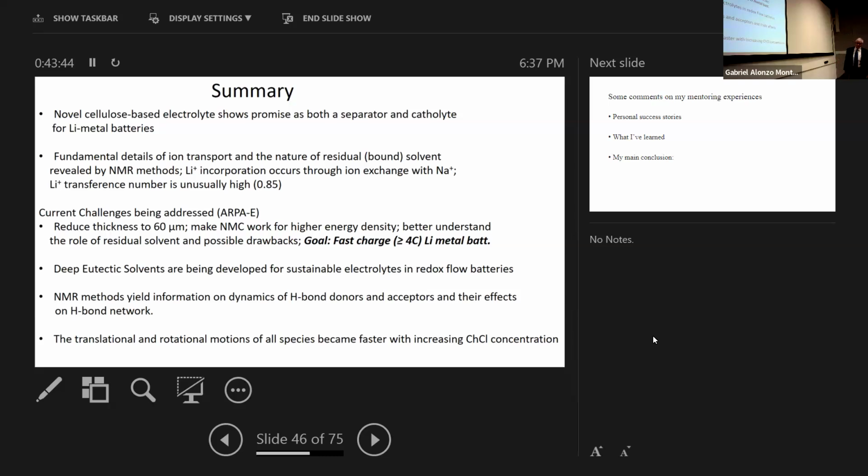Deep eutectic solvents are being developed for sustainable electrolytes and redox flow batteries. We showed that NMR can give us valuable information on the dynamics of both the H-bond donor and the acceptor, and the effect on the overall H-bonded network. Again, the translational and rotational motions of all species become faster when you break up that network by adding more choline chloride. So that's it for the technical part.